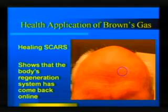But this is really important, because your body is so amazing that, if you were getting hypothermia, your body shuts down heat to the extremities to maintain your core temperature. The same with dehydration, this kind of lack of hydrogen. When your body is not getting enough hydrogen, it starts to shut down extraneous functions to maintain life. And one of the things that it shuts down first is the body's regeneration system. So if you have scars, your regeneration system has shut down. You start breathing this Brown's gas, your scars will disappear.